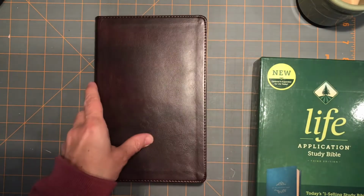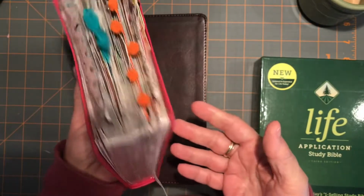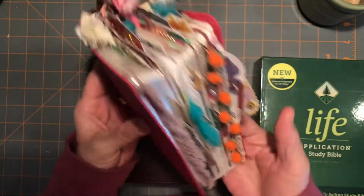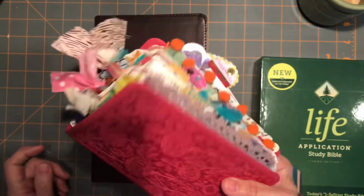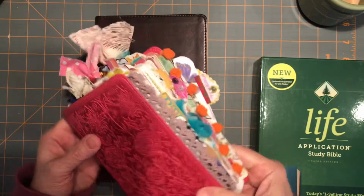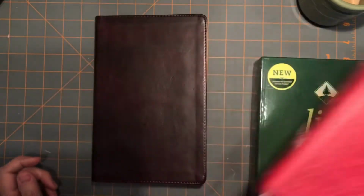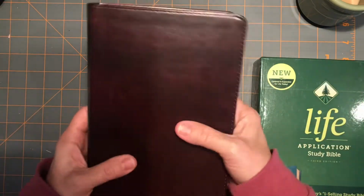I don't have one right in front of me, but to use this as an example, I don't want to necessarily take this to Bible study or church, because people would be like, what on earth do you have in your hand there, and then you have to explain the whole philosophy of Bible journaling, which is fine sometimes, and sometimes other people think you're crazy. So this will just be a good on-the-go, take-with-me Bible.